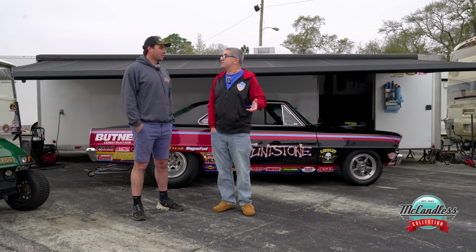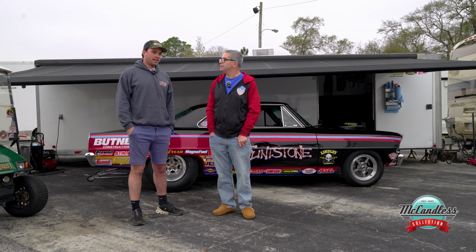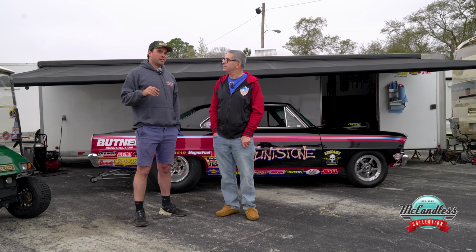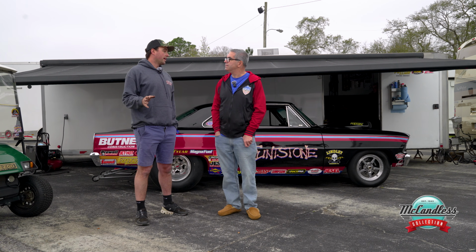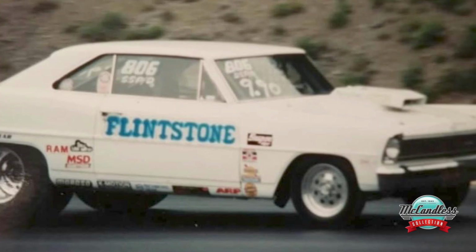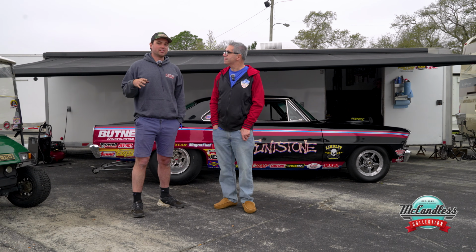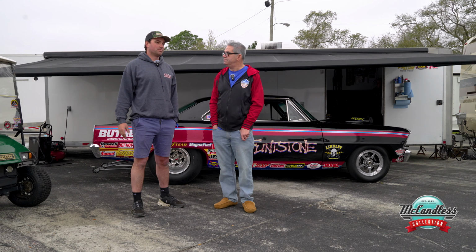This car has some family history. Tell me about that. So my grandpa owned the car. He bought it in 1980, and he redid it, did his thing, and it originally was white, and it had a blue Flintstone on the side of it. And then in '96, when I was born, he painted it what it is now, and it's kind of stuck with the same paint scheme since '96.